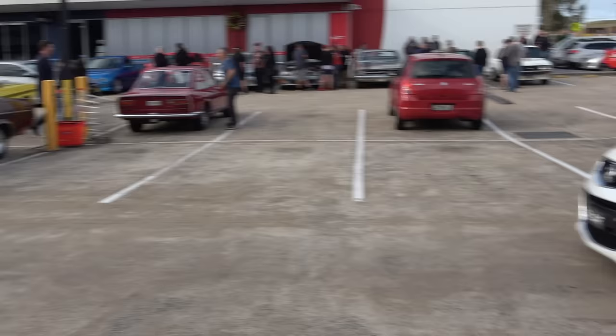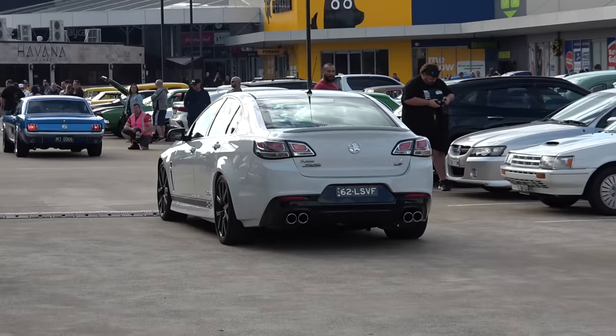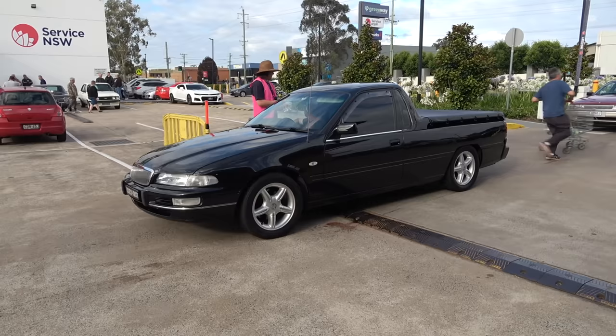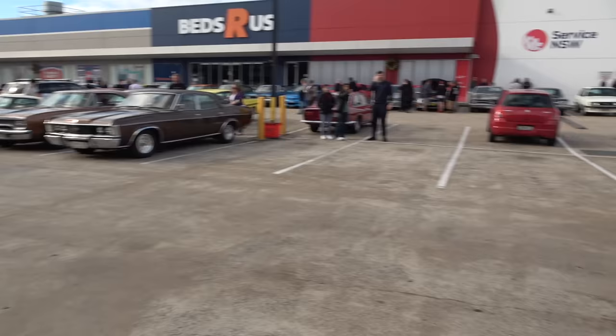And the beautiful SS Commodore VF model. Looking sick. Check out this tough ute, ladies and gents. Beautiful Holden in the black, in immaculate condition. And another Calais, looking very nice and luxurious.